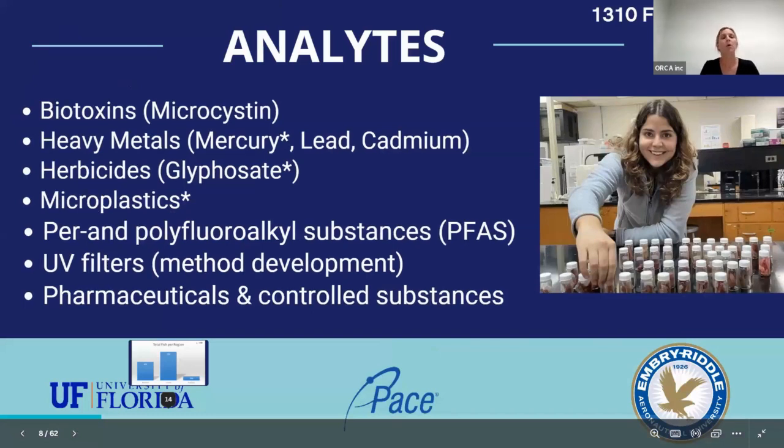And so at this time, we are testing for the following pollutants. And this list is always growing, or in some cases, some analytes are being removed depending on what we're finding. And so at this time, our fish samples are being tested for the biotoxin microcystin. This is a toxin that is produced by Microcystis, which is a cyanobacteria, and it has known human and animal health impacts. We also test all of our fish samples for the heavy metal total mercury, and in the past we have tested for lead and cadmium.